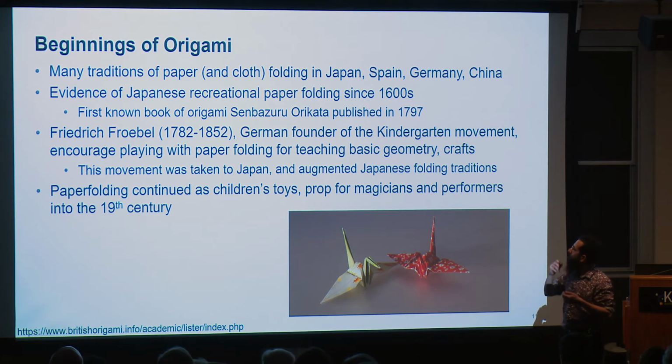And interestingly enough, as I was doing this research, I found that there was this German educator named Friedrich Froebel, who in the 19th century came up with the idea of kindergarten. He was kind of behind the movement for kindergarten. And one of his interests was to get K-4 students interested in paper folding as a means of discovering geometry and geometrical relationships on a 2D plane. And this movement found its way into Japan and kind of influenced the Japanese ideas of paper folding as well.